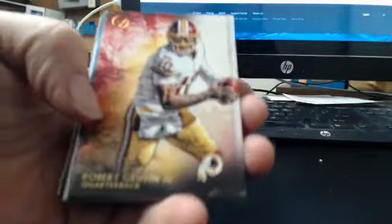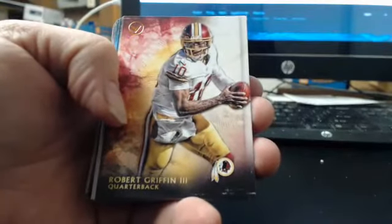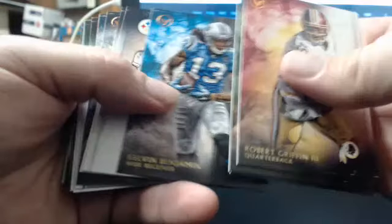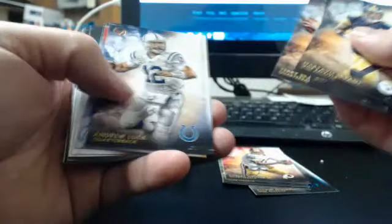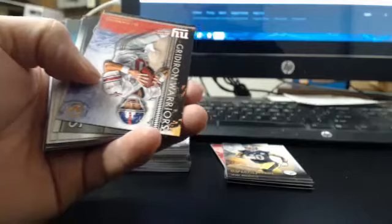Okay, I'm not going to worry about the speeds too much. If you're not familiar with the Valor product, speed is just a parallel. But if it's something that's numbered, I will point that out. I might announce a name or two as we go through, but primarily I'm just going to announce the hits. So basically anything that's numbered or autoed or relic. Okay, first.